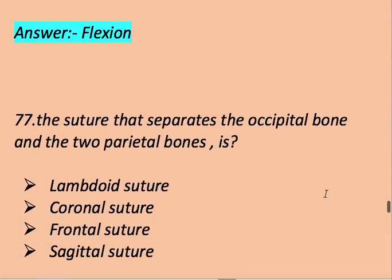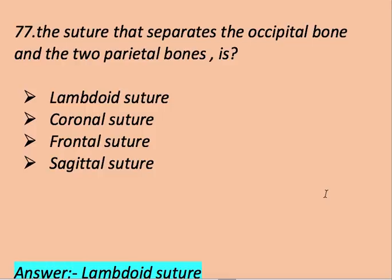Next question. The suture that separates the occipital bone and the two parietal bones is: option lambdoid suture, coronal suture, frontal suture and sagittal suture. Right answer is lambdoid suture. Lambdoid suture separates the occipital bone and the two parietal bones.